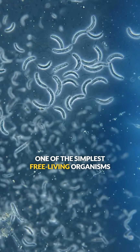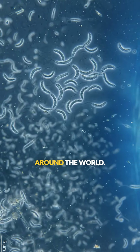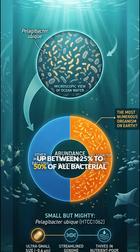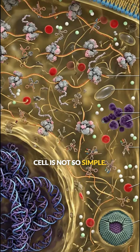One of the simplest free-living organisms known today is Pelagibacter ubique. It lives in salt water and is found in every ocean around the world. Pelagibacter ubique is plentiful, making up between 25% to 50% of all bacterial cells in the ocean. However, what's inside a Pelagibacter ubique cell is not so simple.